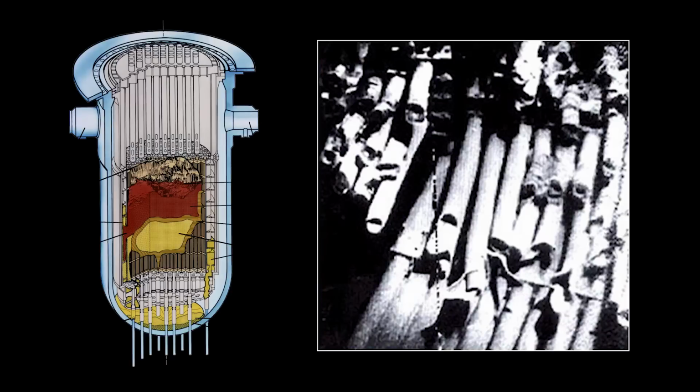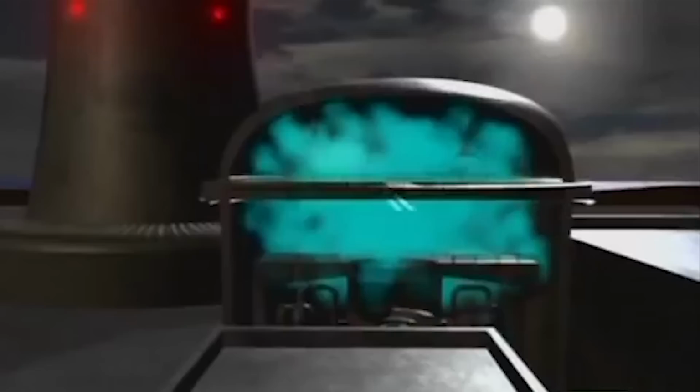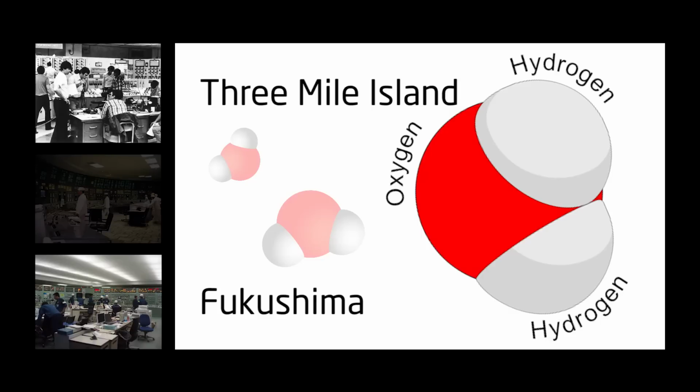It's a great system as long as it's operating and the system is pumping. Well, at Fukushima Daiichi, the problem was the pumping power stopped. H2O can also react with the fuel cladding to release hydrogen and damage the cladding, releasing radioactive isotopes. These two accidents illustrate the need for a coolant which is more chemically stable than H2O. A nuclear reactor is a rough place for normal matter.